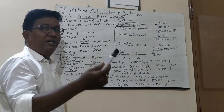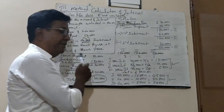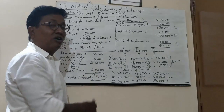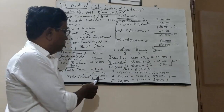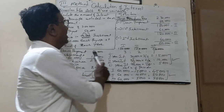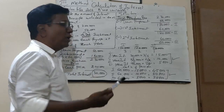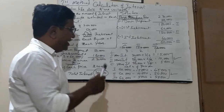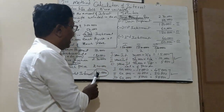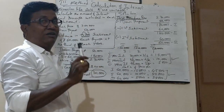It means how much you paid to the vendor, including down payment and all installments put together. Then the cash price. Definitely cash price will be lesser than the hire purchase price. So 30,000 is the total interest you paid for 3 years. Now next is the calculation of ratios. Why we need to calculate ratio is, there is no other way to know how much interest you paid in each installment.